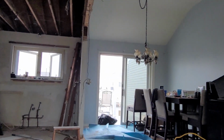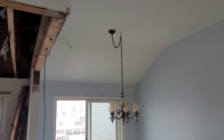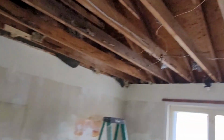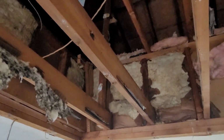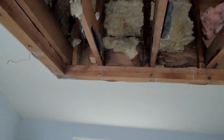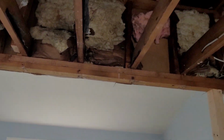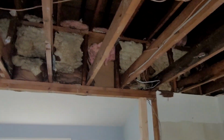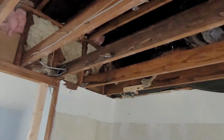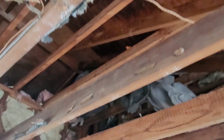So basically, the way the curvature is, if you see that curvature, it's just the outline of the roof. As you can see up there, the roof just comes down. And what they're going to do is put braces. See up there, they put a brace that goes to the top of the rafter. It's not going to hold any weight. It's probably more for movement. Maybe they're going to put a couple more here, and probably here they'll put some.